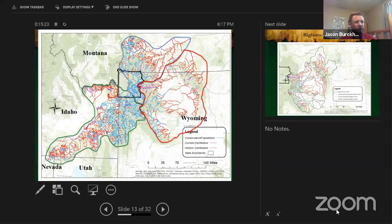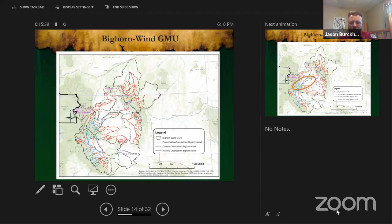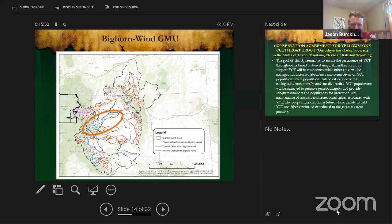But if you take a look a little closer at the Wind and Bighorn River drainage, that geographic management unit, if you will, you'll see that we don't have a whole lot of blue left. And the one place that we do have a good population, a lot of blue, is the Greybull River drainage. And that's very important because the Greybull River drainage, within the Wind and Bighorn geographic management unit, is about as good as it gets. So those of you that live in the Greybull River drainage should be grateful that you still have those native trout that are there.